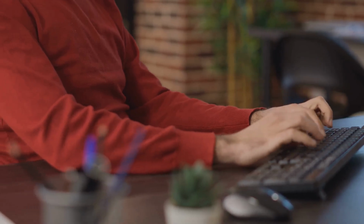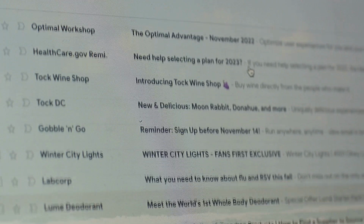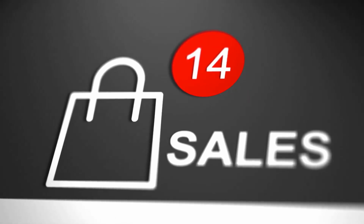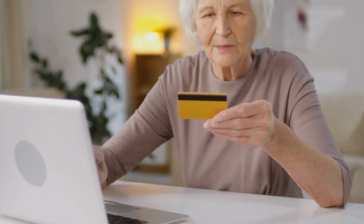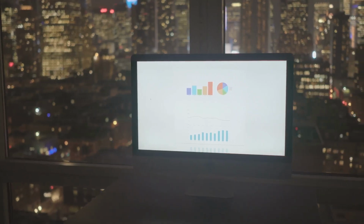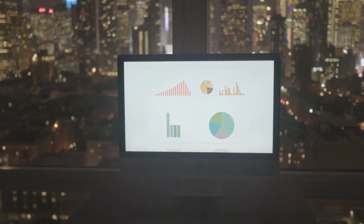2. Email marketing. Build an email list of potential customers and send them updates about new products, discounts, or exclusive offers. It's like sending a friendly reminder to shop. 3. Paid ads. If you have a budget, consider running ads on Google or Facebook. Target specific keywords or demographics to get your products in front of the right people. Pro tip: use analytics tools to track what's working and what's not. This way, you can focus on strategies that bring the best results.